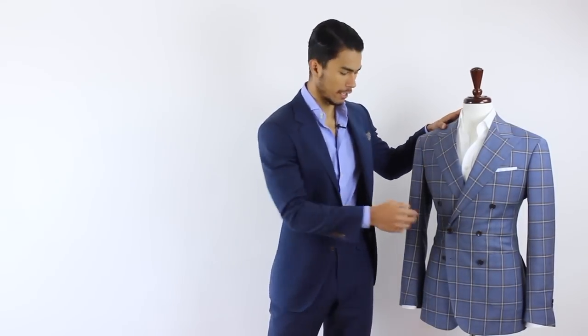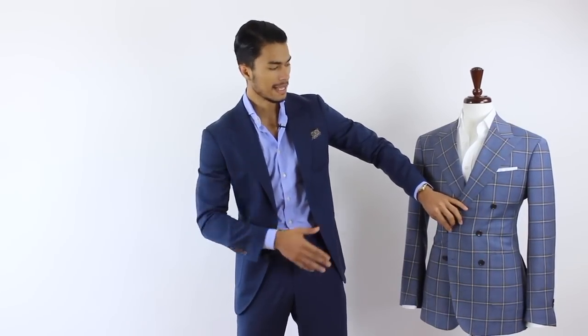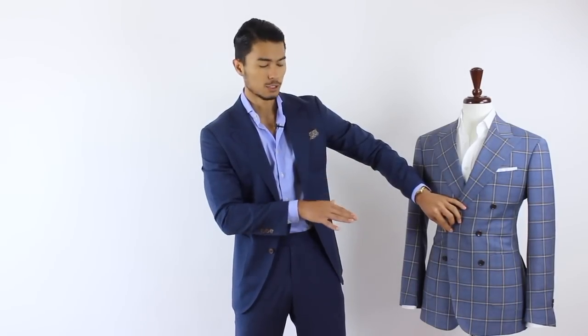The last key part that makes a double-breasted different from a single-breasted is something called an anchor button. An anchor button is something that's hidden inside the left flap of the suit jacket, and it does exactly what it says it does. It helps anchor the left flap of the suit jacket to the left. That way, the double-breasted piece stays proportionate and remains with its original silhouette.